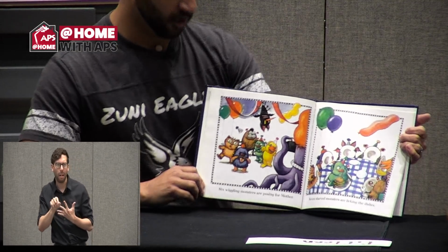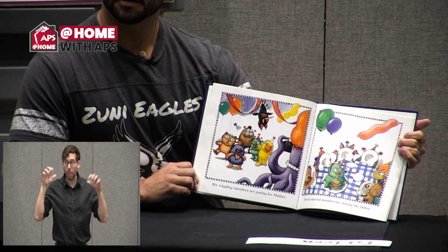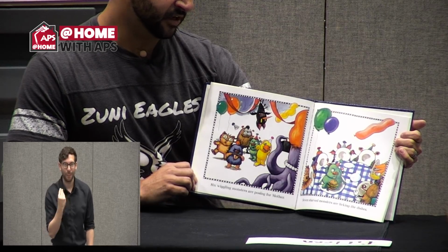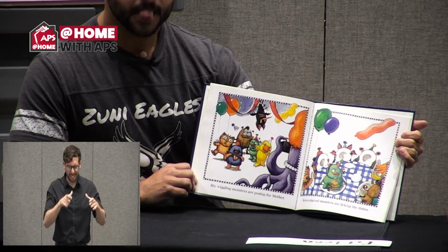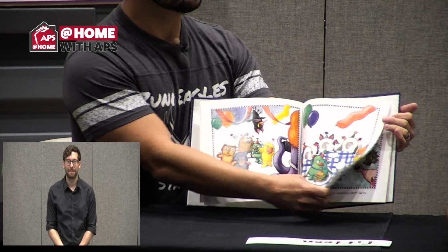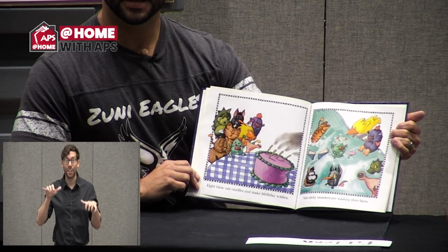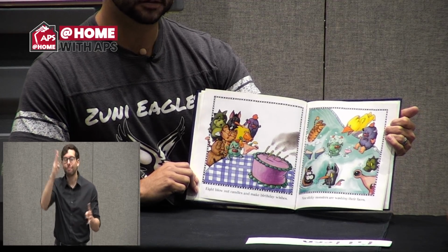6 wiggly monsters are posing for mother. Can you pose for me at home? Beautiful job. 7 starved monsters are licking the dishes. 8 blow out candles and make birthday wishes. At home, can you blow out some candles?